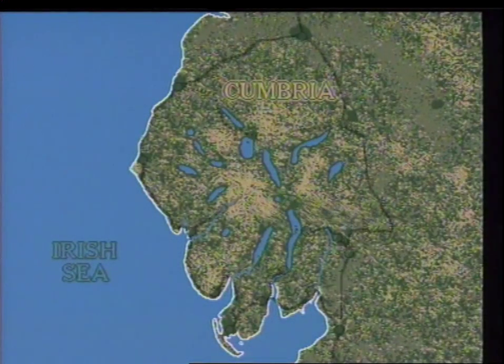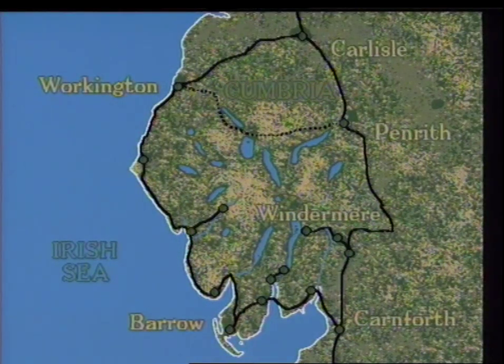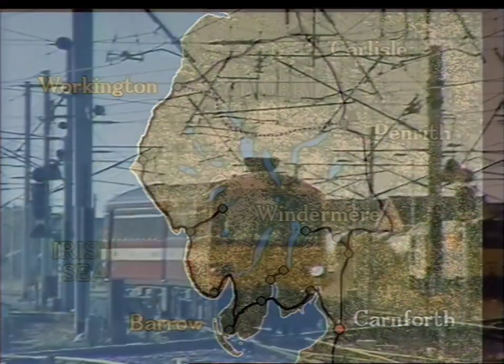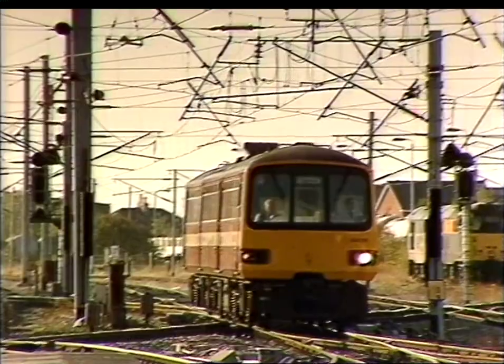Our journey forms a circuit around Cumbria and the Lake District. This popular tourist area is bordered by the West Coast Main Line, on which Carnforth Station was developed as a meeting point of the London and Northwestern, the Midland and the Furness Railways.